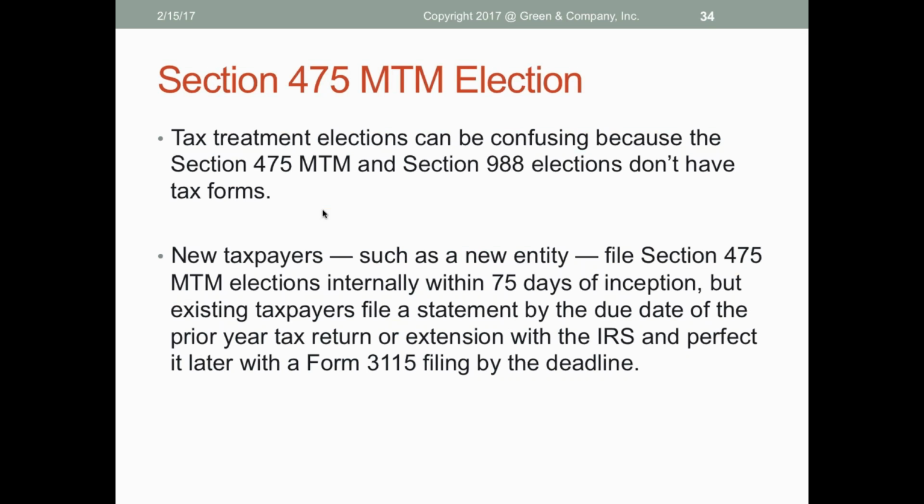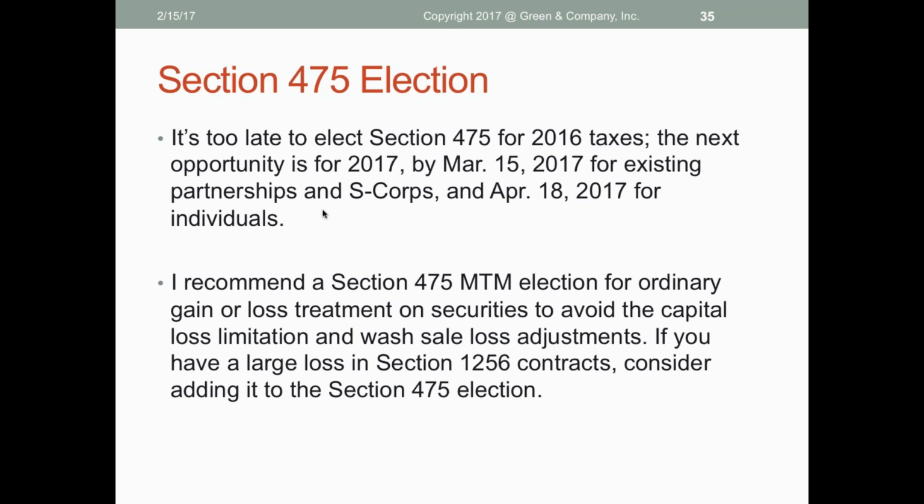The 475 election can be confusing because new taxpayers, such as a new entity, file 475 elections internally within 75 days of inception, but existing taxpayers file a statement, the election statement, by the due date of the prior year tax return, that's April 18th for filing your 2016 return or extension. And then there's a second step. You've got to perfect it later on, filing a Form 3115 with your 2017 tax return next year. That can cost several $100s with our firm to prepare. A new entity election where you adopt it and there's no 3115, it's cheaper. It's easier. It's more flexible. It's better.